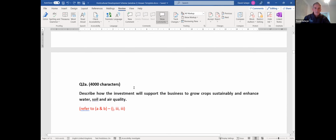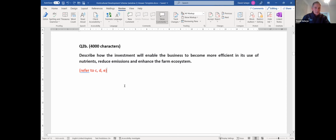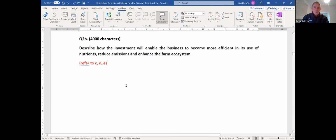Just give tangible evidence, even on these. More efficient in the use of nutrients: how much? What are you saving? Reducing emissions: how much? Enhance the farm ecosystem: again, give examples of how that is going to happen. Tangible figures, and drop names if there's names or techniques, whatever you can use.